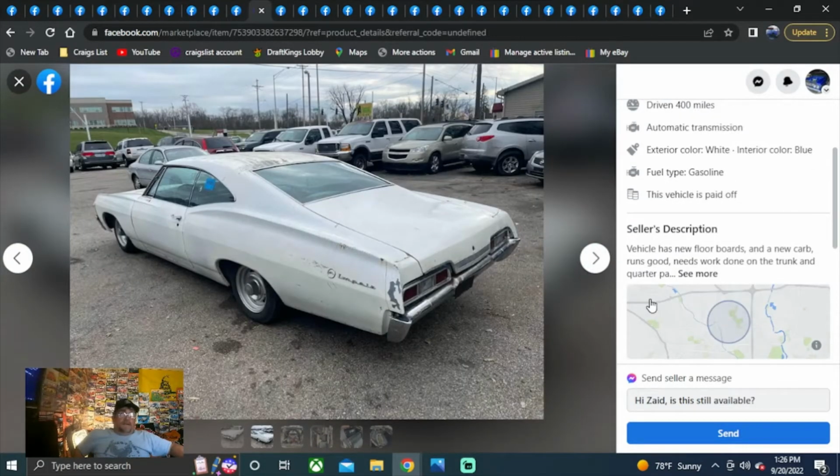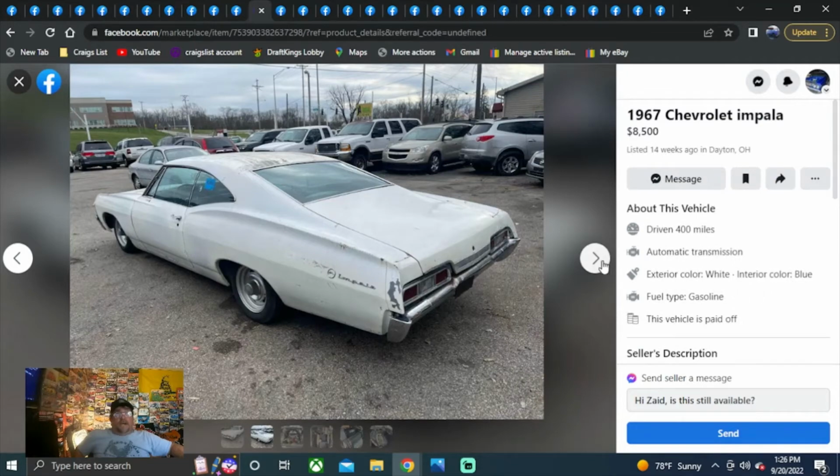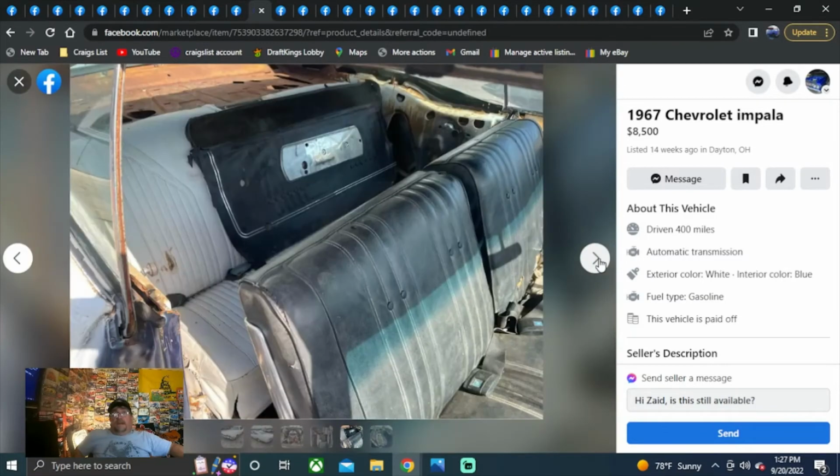So this vehicle has new floorboards and a new carburetor, runs good. Needs work done to the trunk and the quarter panels, interior, etc. Needs restored, make an offer. So he was asking 8,500 and he's saying make an offer on it and it runs and drives. You gotta dig that. Head factory air.